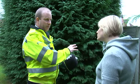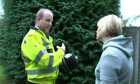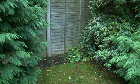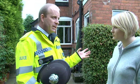This really is a concealed place. It's a hiding place that somebody coming into the garden, attempting to break into the house, could spend a bit of time and actually eye up the house and the property. So look at getting these shrubs cut back. I know you might think this is a really simple point, but a lot of people don't consider this.